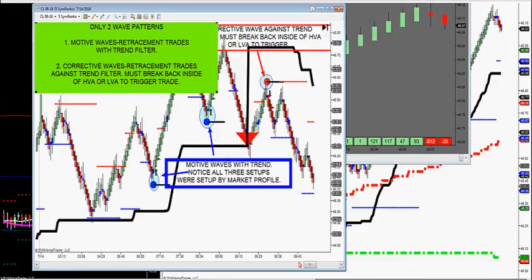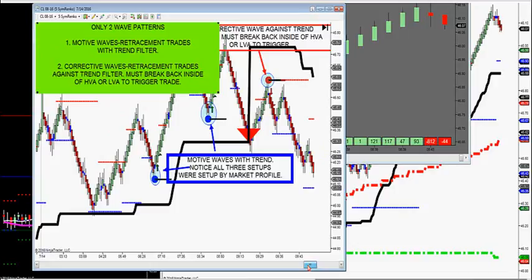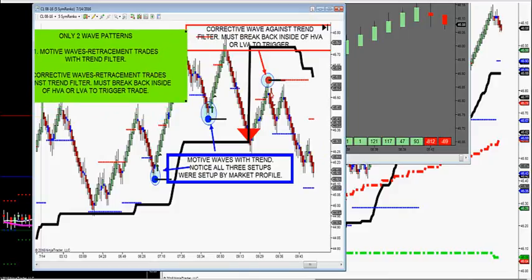But then we had a corrective wave. This is a trade I talked about yesterday to watch out for. If we get back inside of high value, you can only take a corrective wave, which is a counter trend trade. If you get back inside of high value, which we did, the first retracement was here, and then the market got cranked all the way down. I sent those charts out in the mail to you.